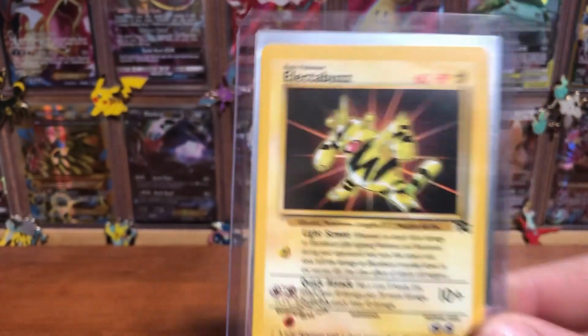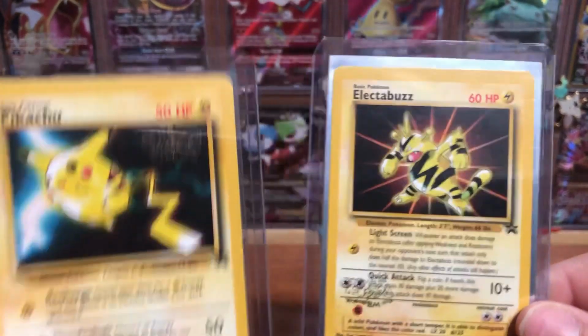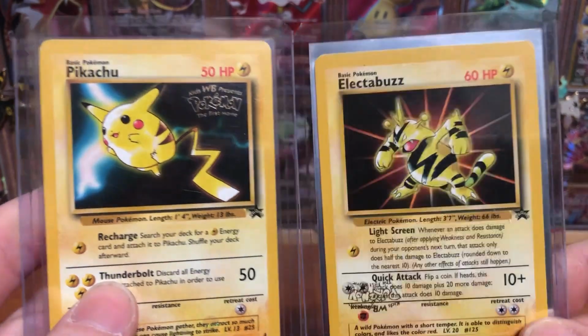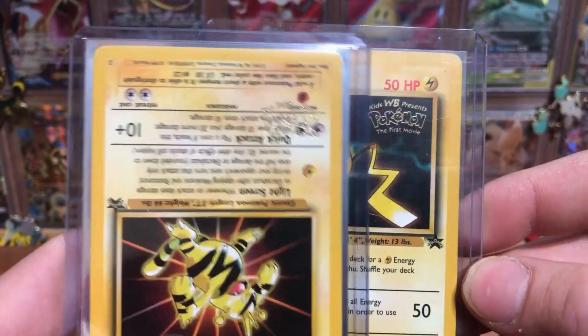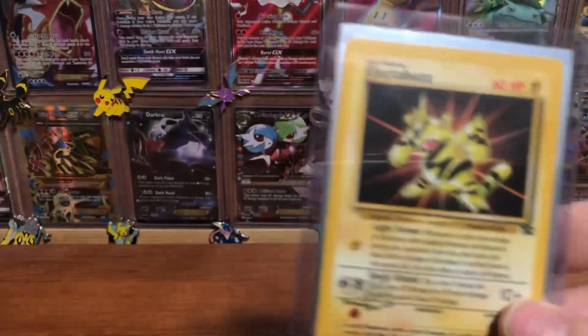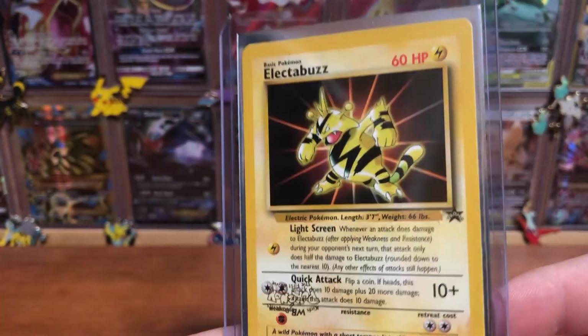I've seen a Dragonite get sold for quite a bit for these misprints. But as you can tell, the Warner Brothers logo is inverted. So I'm guessing when they printed these, the sheet was upside down. Yep, it was upside down. Look, they're in the same spot. So that's an interesting card. I gotta do some more research.